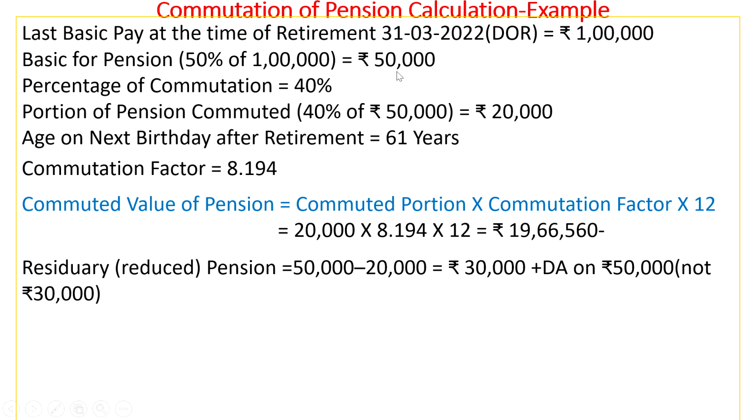And the residuary pension: once 40% has been commuted, 20,000 will be reduced from the pension of 50,000. So 50,000, the original pension, minus 20,000, the commuted pension, comes to the residuary or reduced pension, that is 30,000, which will be paid from 1/4/22 onwards, and DA will be on the 50,000 and not 20,000.